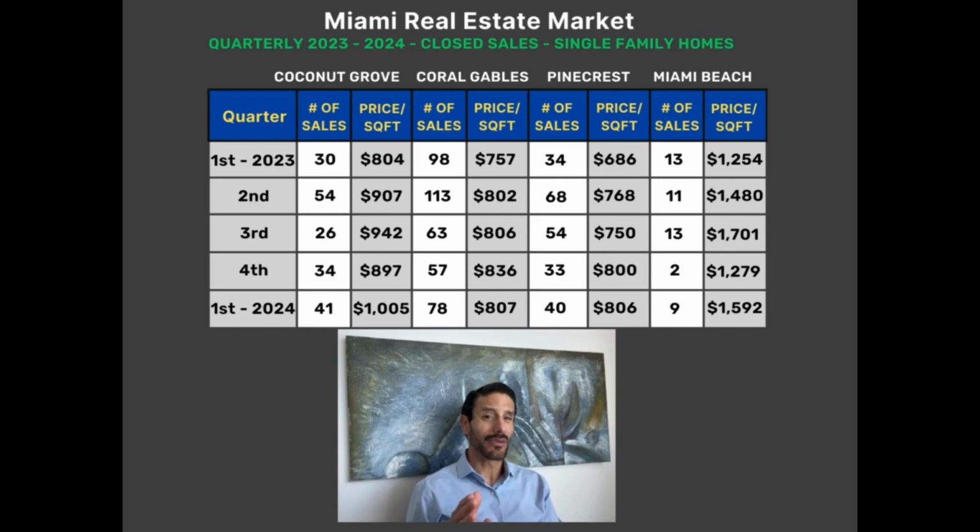Another thing to note is that across the board, prices have increased steadily. The only area that did not increase in pricing was Coral Gables, which was interesting to see. The median price per square foot in the fourth quarter was $836. And in the first quarter, it went down to $807. But if you look at $807 for the previous 4 quarters, it's actually right in line with where Coral Gables needs to be.